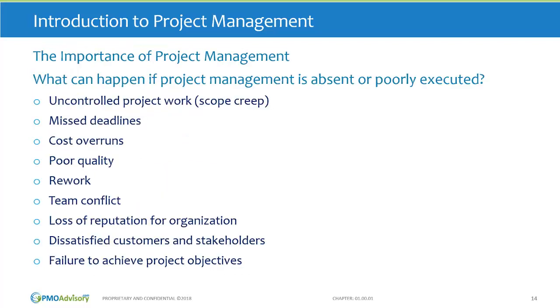Without project management best practices, what can happen? The first casualty is the focus of the project. In other words, there will be scope creep. This is uncontrolled work outside the scope of the project. There'll be missed deadlines, cost overruns, poor quality, and conflicts among the team.